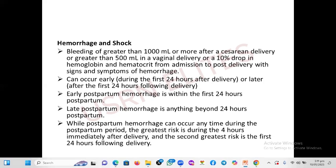And that means that within the first 1 hour, every 15 minutes, you have to monitor the woman. Then the second hour, you do your monitoring every 30 minutes. Then the last 2 hours, you do your monitoring every 1 hour. So together you get 4 hours within the immediate postpartum period. And that is when you need to monitor the woman critically for signs of hemorrhage or signs of bleeding.